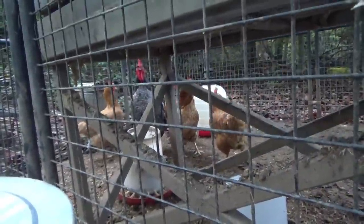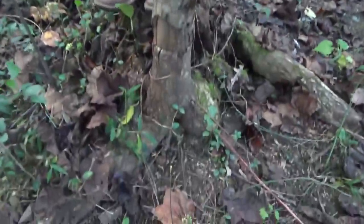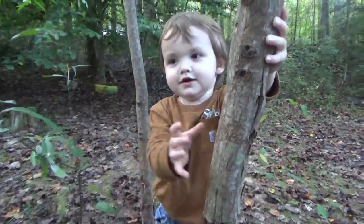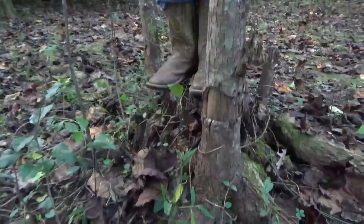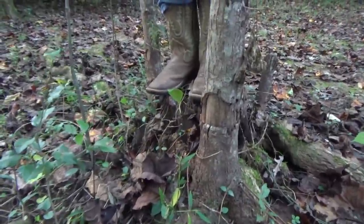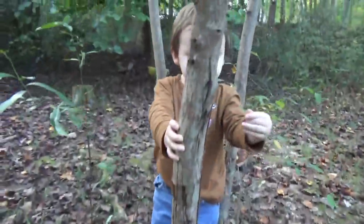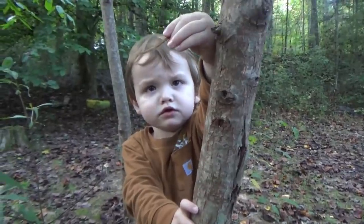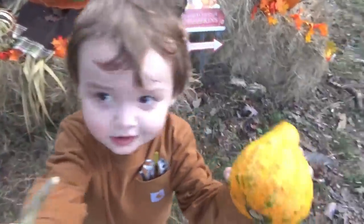Peek-a-boo, Roosty. Are you climbing that tree? Look how high he is in this tree. Oh my goodness. How'd you get up there, boy? He's acting like a monkey. He's a monkey. Yeah, woo! I jump off on the short side. Oh, it broke. It's a bone. Yeah. It's time to rearrange the punks.